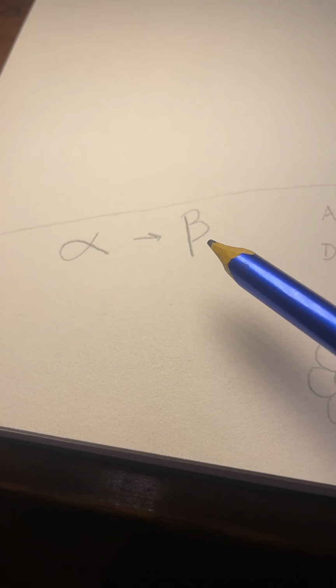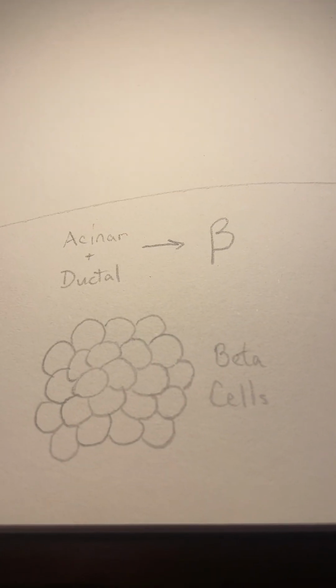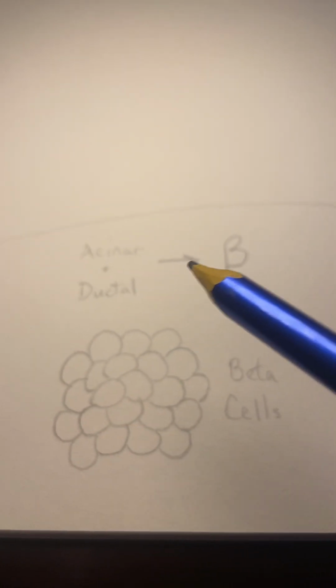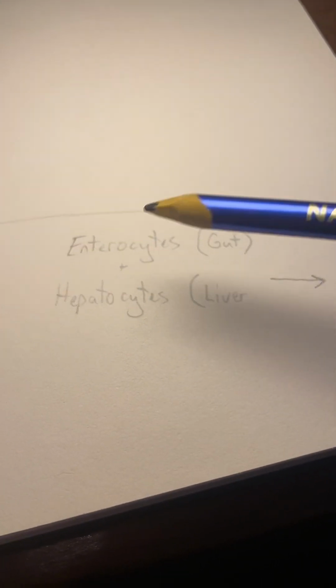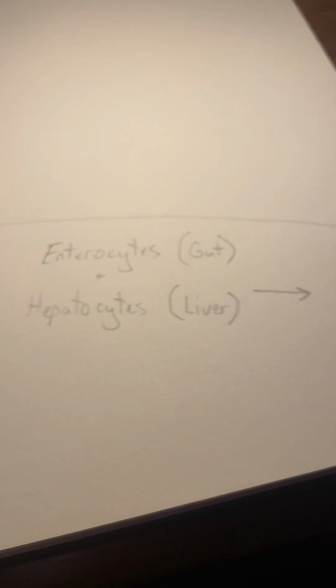But the other organs of the body have their back. So starting off, before we even get to handling oxidative stress, you have to realize that the body has several different mechanisms to make beta cells or beta-like cells from cells that weren't initially beta cells. That's right. So alpha cells have shown the ability to convert to beta cells through a number of different means. Acinar and ductal cells, which are both exocrine cell types within the pancreas, they have to do with digestion and making pancreatic enzymes. They've shown ability to convert to beta cells. And even enterocytes in the gut and hepatocytes in the liver have shown the ability to convert to beta cells as well.